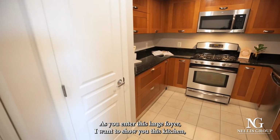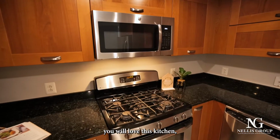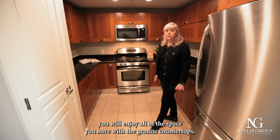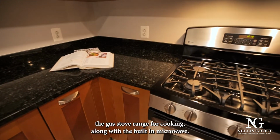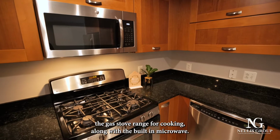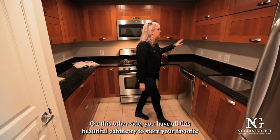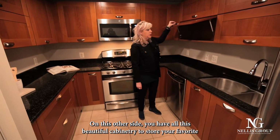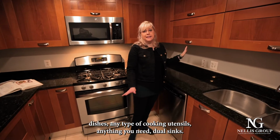As you enter this large foyer, I want to show you this kitchen. You will love this kitchen. You will enjoy all of the space you have with the granite countertops, the gas stove range for cooking, along with the built-in microwave. On this other side, you have all this beautiful cabinetry to store your favorite dishes, any type of cooking utensils, anything you need.